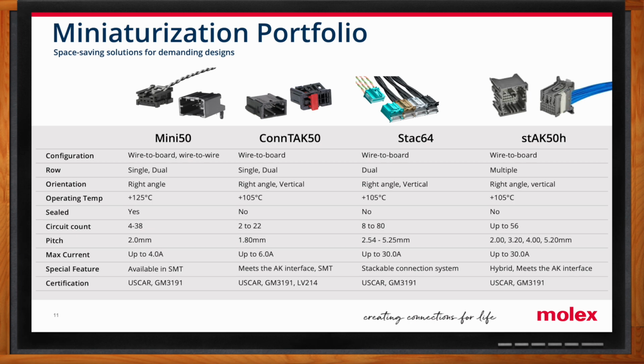This one's available up to 22 circuits and can handle up to 6 amps, again, depending on the wire gauge. The two other parts we're showing here are Stack 64 and our Stack 50H. The Stack 64 is another lower profile system. One of the key features of both of these products is the ability to stack side by side the different header configurations. This gives your OEM a chance to come up with a modular design and some flexibility without having to tool a brand new connector for every single application.